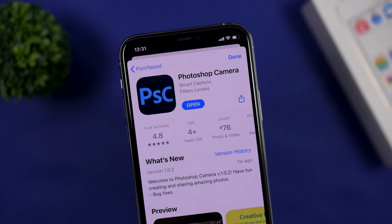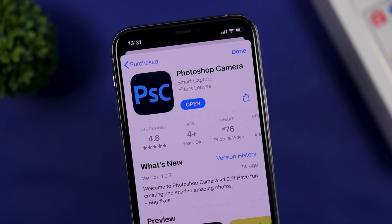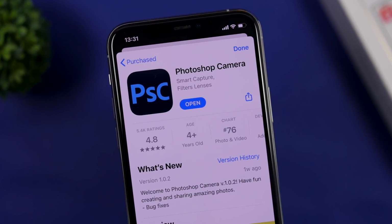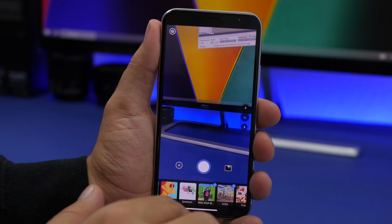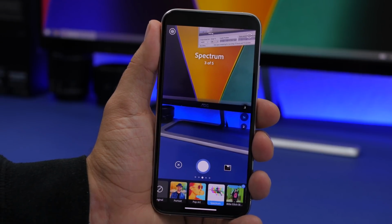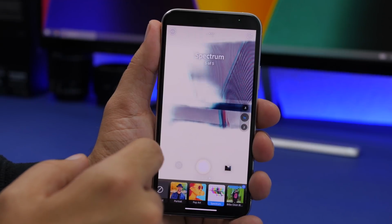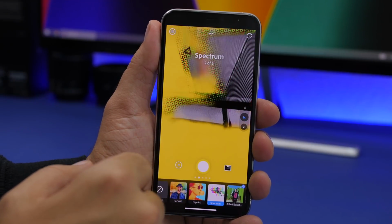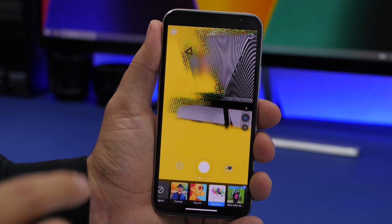The first app for the video is Photoshop Camera. Now with Photoshop Camera, you can take pictures with the filters already applied to the camera view here. So you will have a bunch of different filters. You can add more there from the gallery. So if you apply a filter right here, you can see it in real time. You can switch here between different scenes on that filter, and then you can go ahead and take the picture.